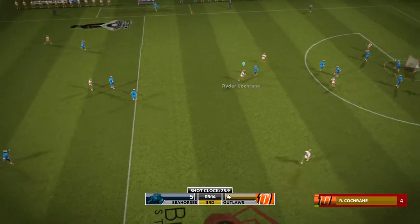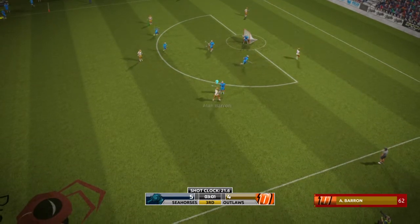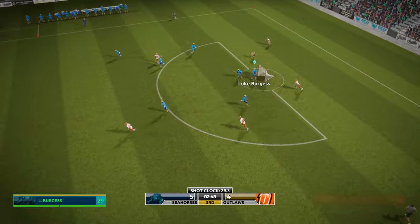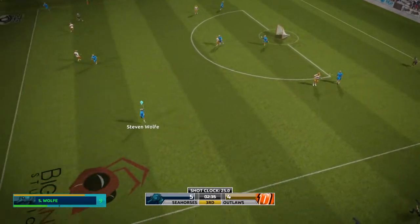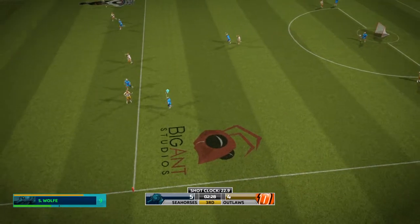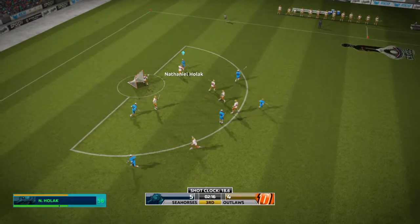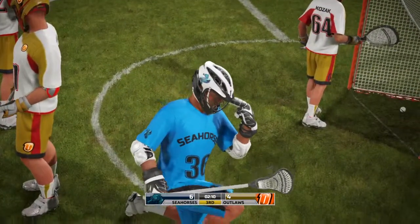Cochran. Ball side left. Cochran steps in and shoots. Saved by the goalie. Outstanding game and goal for him today. Offside left. Caddy. That's why they call it execution.